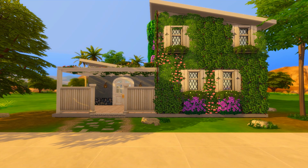I hate what we did to the house. That house was crap, sorry, but it was so ugly. So we can't wait to see what she did with it.